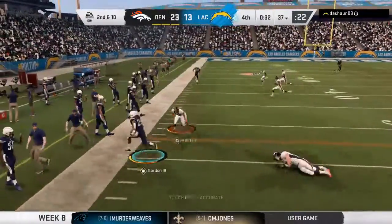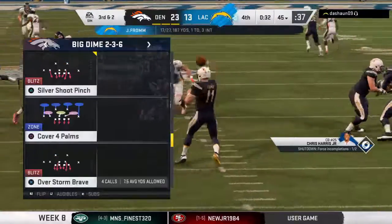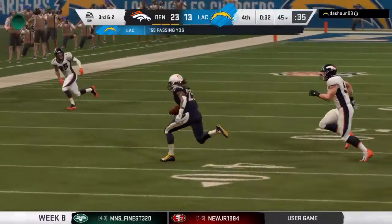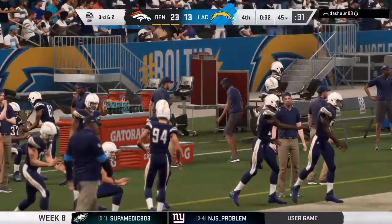To Gordon, out left. And he'll go out of bounds. It appears right at the 45. Looked like a pretty good, safe play right there. No, he's had trouble with the interceptions in this game. Hits his guy out in the flat.